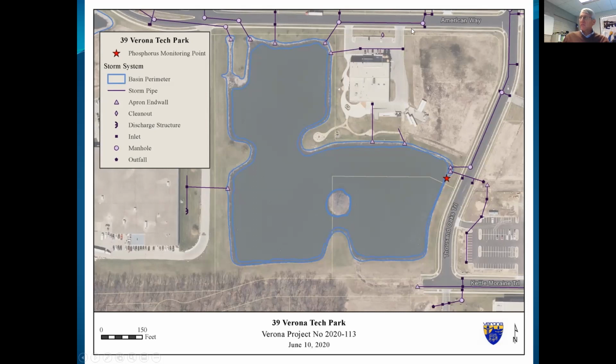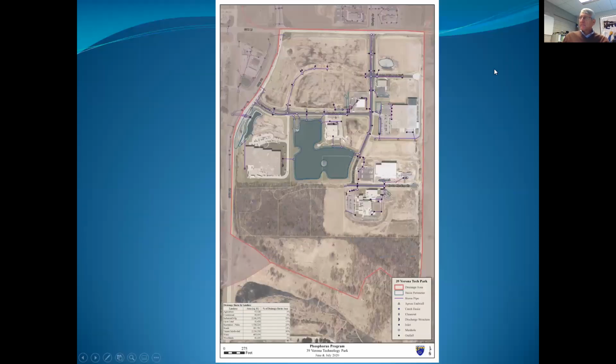It's in an industrial park, American Way and Thousand Oaks Trail. Here's that drainage shed, virtually all industrial park with a portion of a state park to the south that actually also contributes, though obviously most of that is undeveloped runoff.